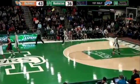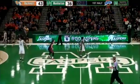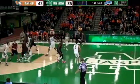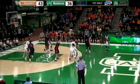Yeah, anytime you leave your feet, you get caught up in the air, pretty much it's going to be a turnover. That's what happened with Shane that time. Thought he was going to shoot and try to draw three free throws. Instead, with 15 seconds, the Jaspers were looking to hold for the final shot. Here's Wilson.